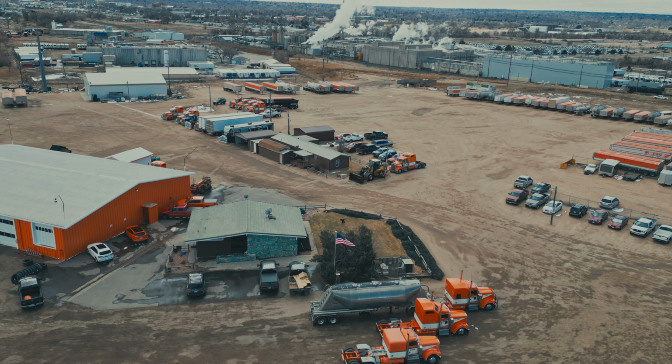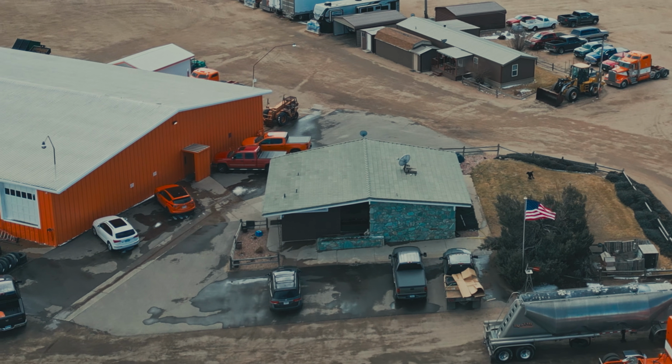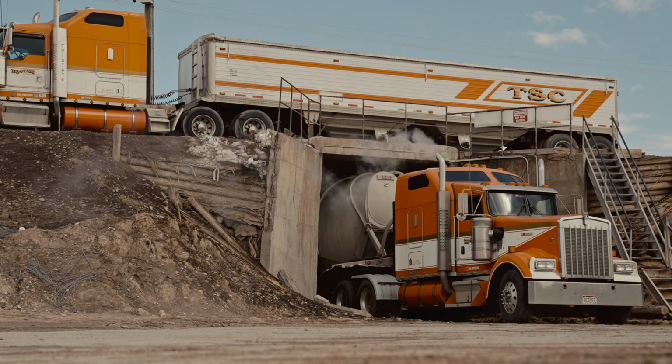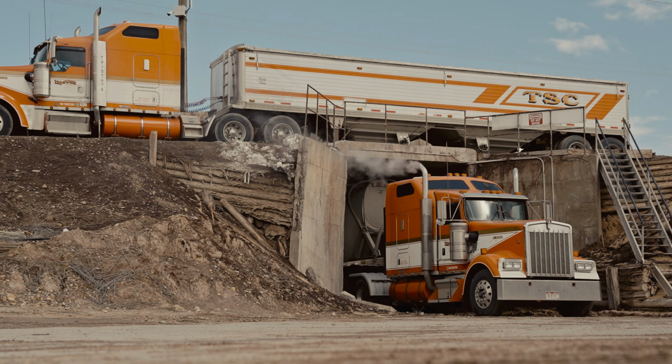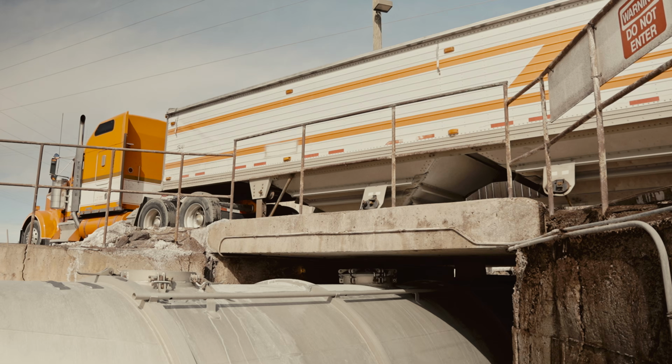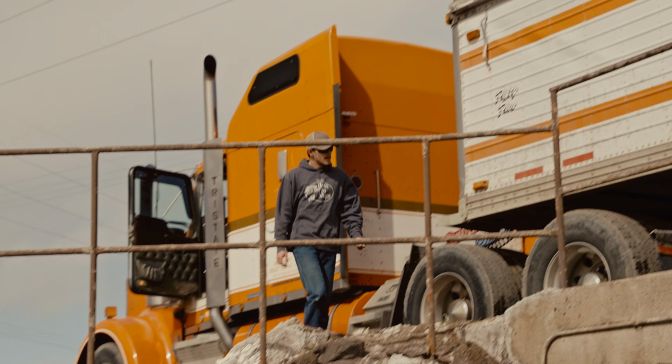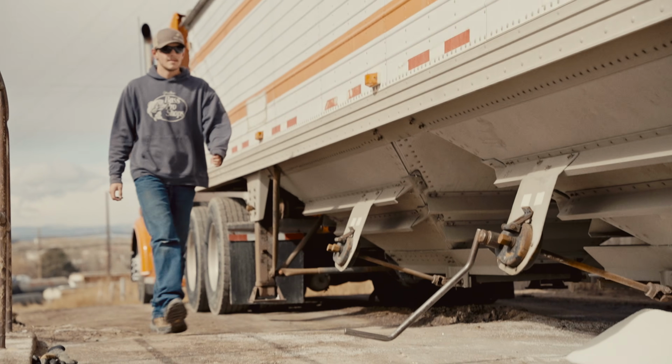So my grandpa, he actually didn't own this building when it was first built. His brother did. And he said to his brother Harvey at the time, could we come in and build a spot where we would be able to transload from a hopper onto pneumatic? A lot of our customers require these pneumatic tanks to deliver.